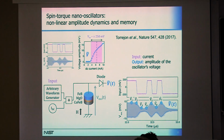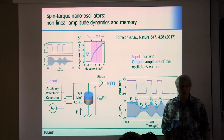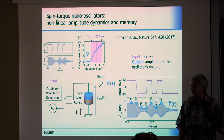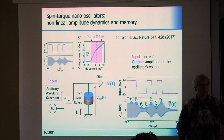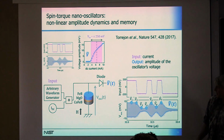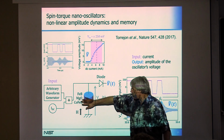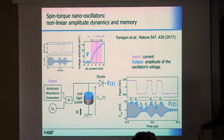All right. So here's how Julie and her students and postdocs implemented this. It's just a simple single magnetic tunnel junction that's functioning as a spin-torque vortex oscillator. So you feed a DC current through it, and it oscillates with a particular amplitude. Then we pass in that waveform that I described earlier, capture the amplitude of the AC signal out, and use that to analyze the problem.